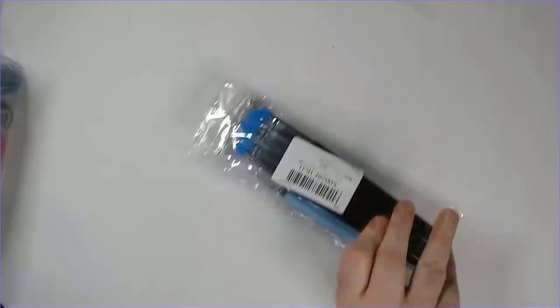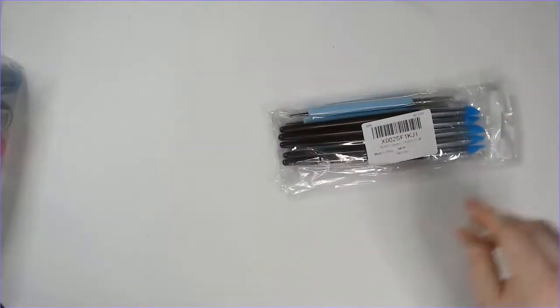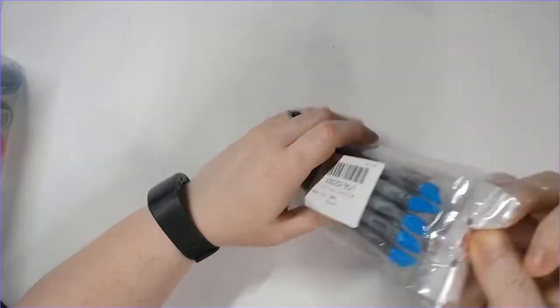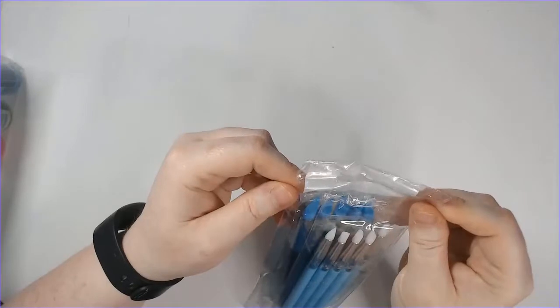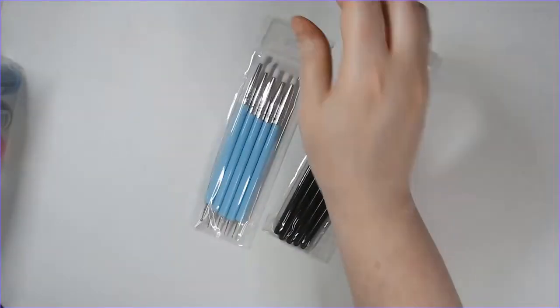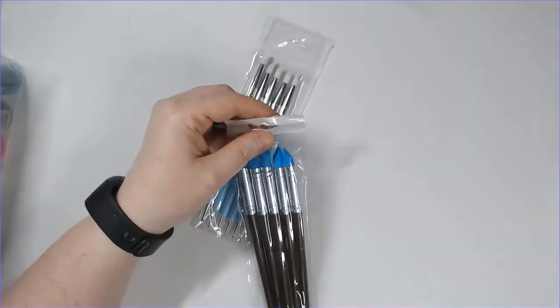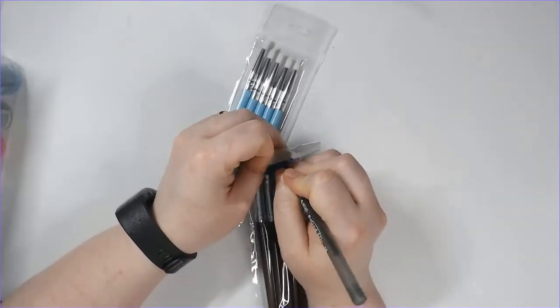With my birthday no-buy points budget stuff, I got these. They're silicone pottery craft type utensils. There's 10 of them. And now I get to hear a whole bunch of plastic rattling because for some reason I did not think, where are my scissors? I did not think to take these out. All my other stuff was out of the package already, and these weren't. So here we go. We've got these that I assume are more of the silicone ends. So what am I going to use these for?